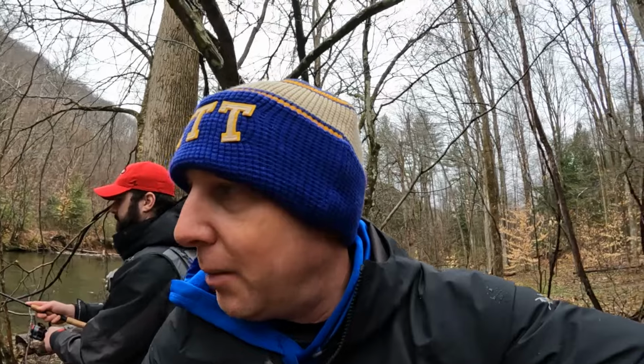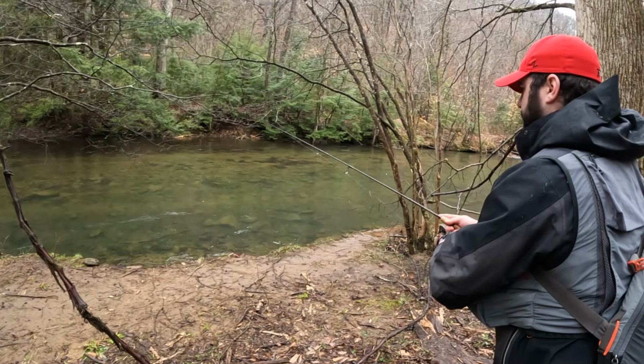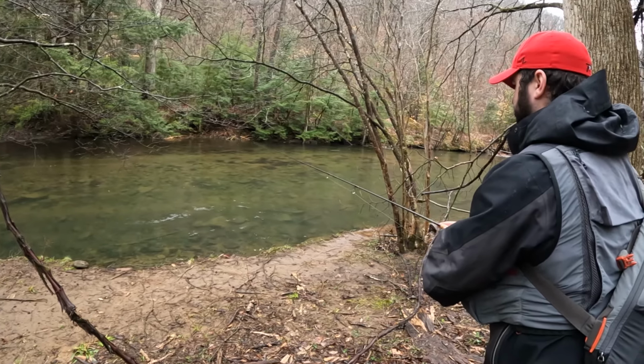What's been interesting is we have literally gone through 4 miles of stream, and the only stretch of fish that we found today, now, oh my God, he just looked at your bait. Yep. He just looked at your bait. Oh, he's gonna go back and get it. Come on, please. That's a good fish.